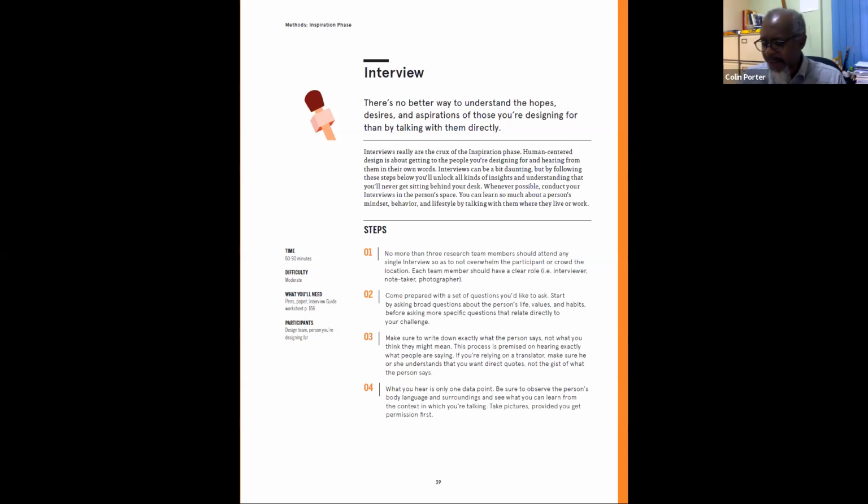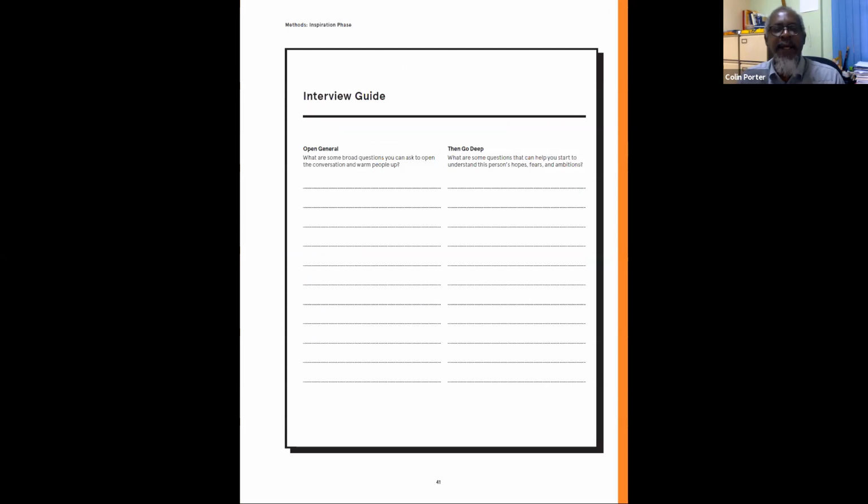So the interviews are designed really for you to gather as much insight about your potential audience, your customers, the consumer group you're targeting, so that you can really understand what they are thinking, what they're feeling, what they're living, and so on. And here's another tool, the interview guide. There are two columns here, the open general, what are some of the broad questions you want to ask to get the conversation going and to warm people up. So not all the questions have to be technical and straight to the point. You want to get people comfortable so they can feel free to share information with you.